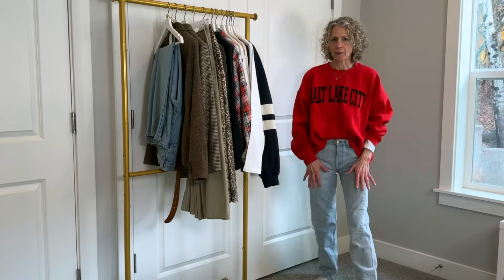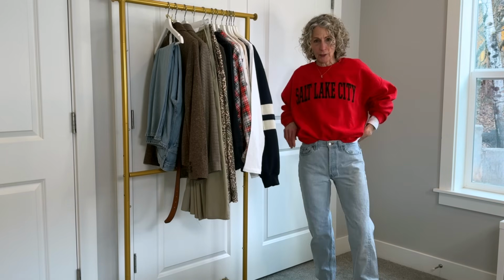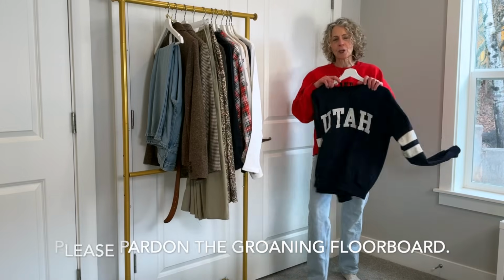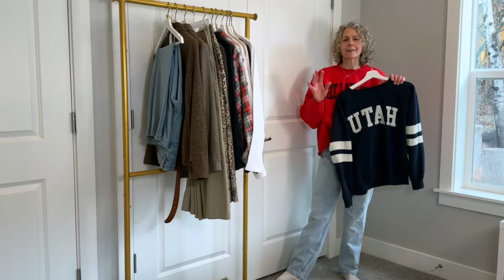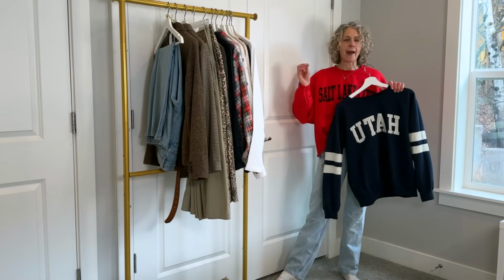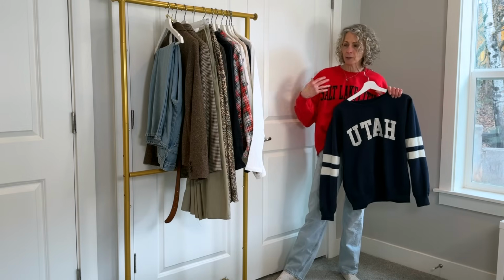And I'm super excited about them and glad that now the belt loop works, even though I don't have a belt on today because I'm going to get to a belt in a second. So the next thing I have to show is also a sweatshirt, which is a little bit odd for me because I don't wear sweatshirts that often, or I wasn't wearing sweatshirts that often.